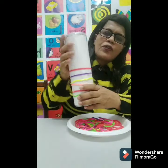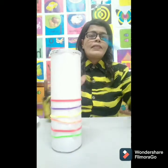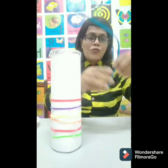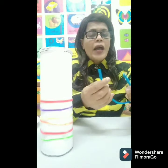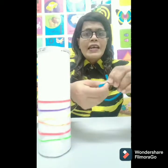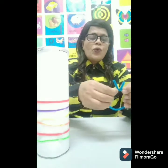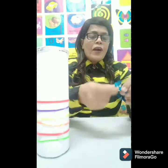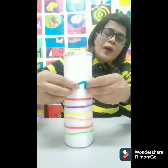So this is the thing I sometimes use for the rubber bands. And these are the pipe cleaners which we already used for their eye-hand coordination. My children already knew how to do it, so I make a new way. Now I am trying to teach them how to make a twist and tie, a bow like shoelaces. In the beginning, before I teach them how to make a bow, many of them don't know how to do it.